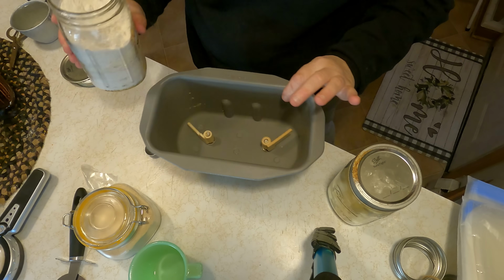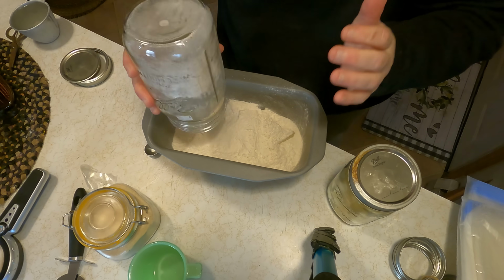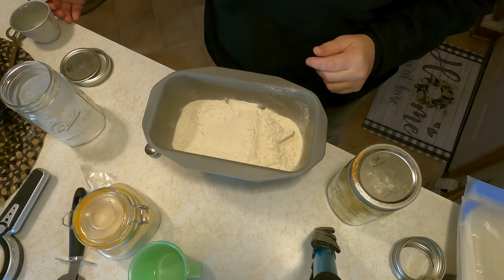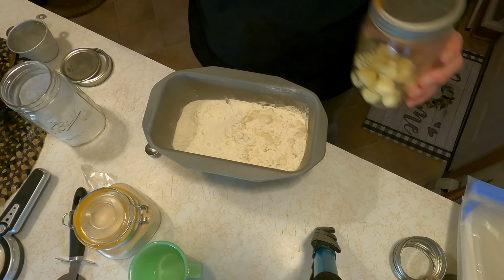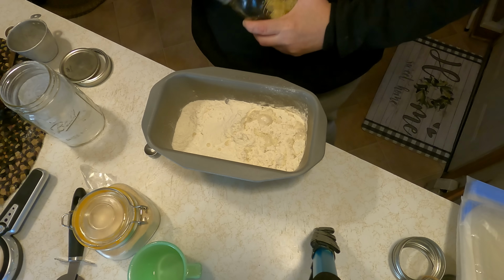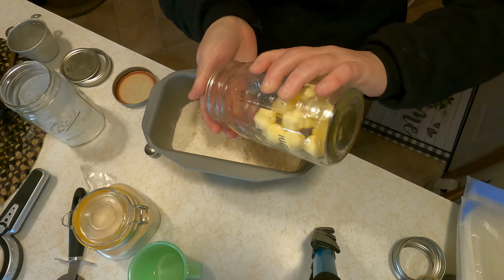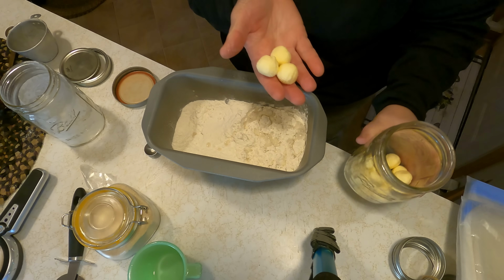All right, so all we're going to do is put everything in here. It only takes less than a minute just to get this all started. We're going to add a cup of warm water. Then we're going to add butter. And I add 3 balls, because that's like 1 tablespoon.